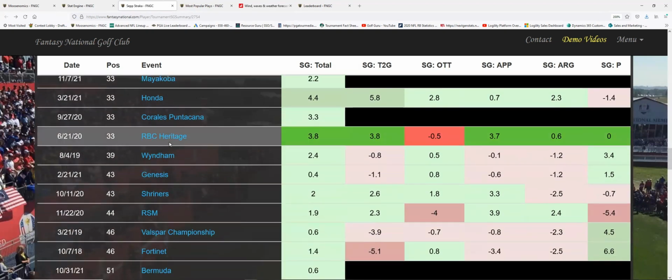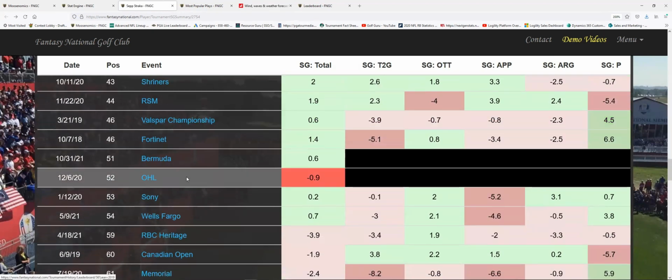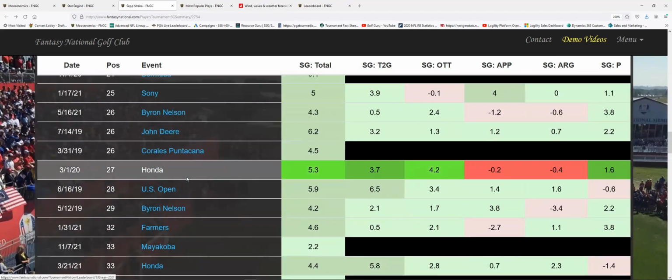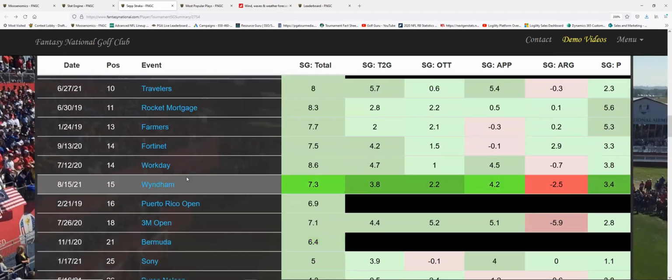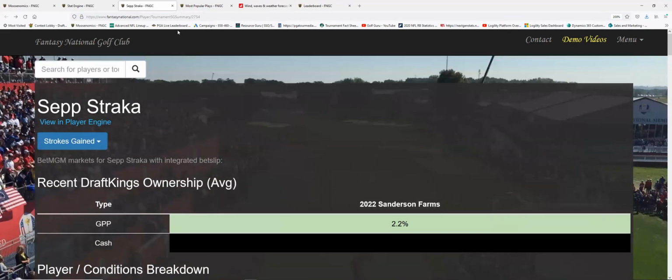Nothing else really catches my eye. There's Valspar. I think that's not a bad comparable. I'll put that in. But that was back in 2019. So really a bit of it would be off what he's done at Sanderson Farms, a little bit of what maybe he did at the Rocket Mortgage, what he's done here in the past.